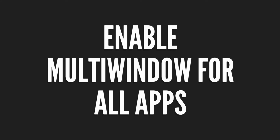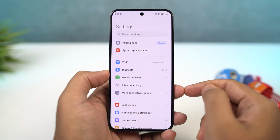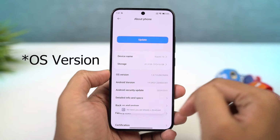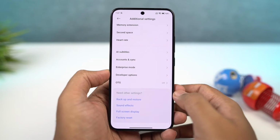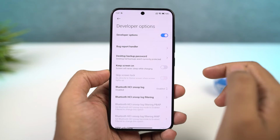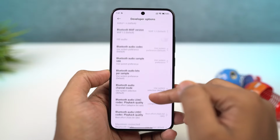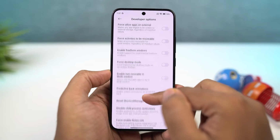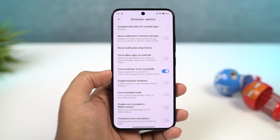Next, I'm going to show you how to enable split screen mode for all the applications. By default, all the applications do not support split screen mode. So to fix that, you need to go to the settings, about page, click on the MIUI version 7 times. Once you're done, developer options will be enabled. Now go back to settings, additional settings, and find developer options. Now scroll all the way to the bottom and enable force activities to be resizable. Now once you're done, just restart your phone, and then you will be able to use all the applications in the split screen mode.